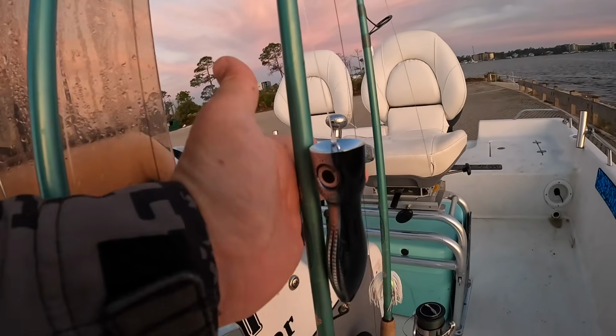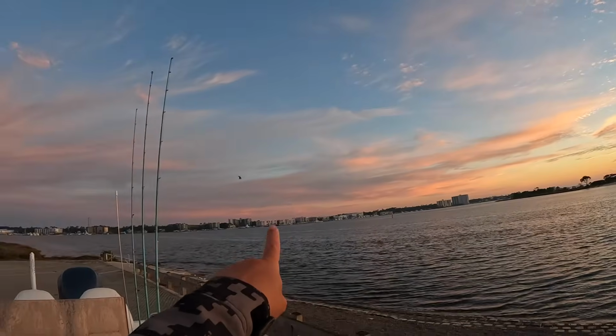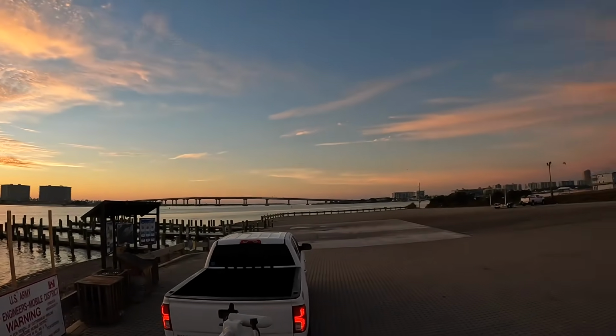I have a popper tied up and I have a bird of prey jig head and a curly tail tied up. We got osprey flying, seagulls flying, and just a beautiful day overall. So let me get this boat launched, head out there, and see if we can get on some fish.